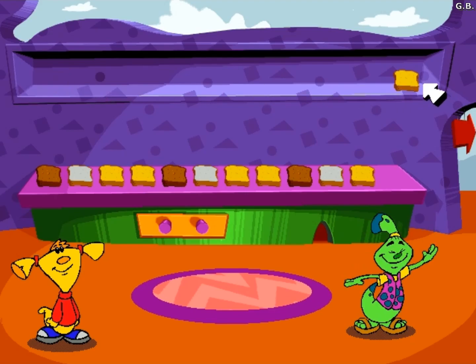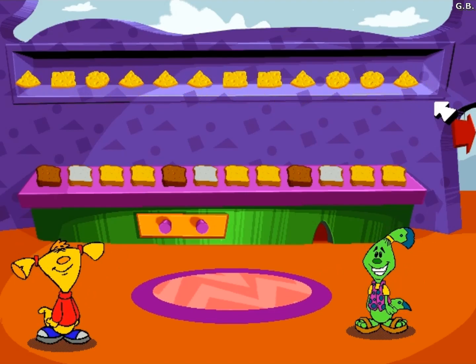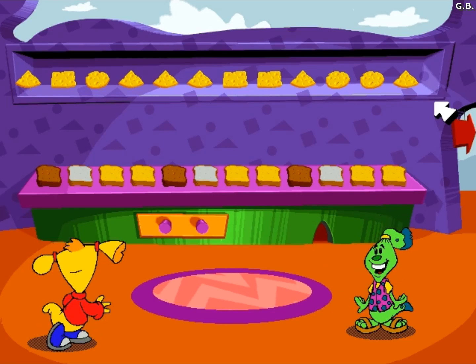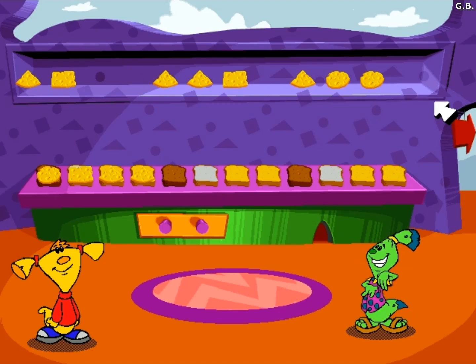You arranged the bread. Now, let's put the really yummy stuff on the bread. Start with some smelly round cheese. Then some smelly square cheese. Then some smelly triangle cheese. Then some more smelly triangle cheese. What's next?